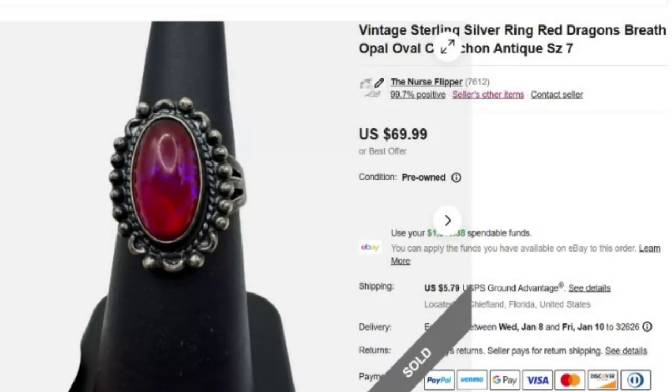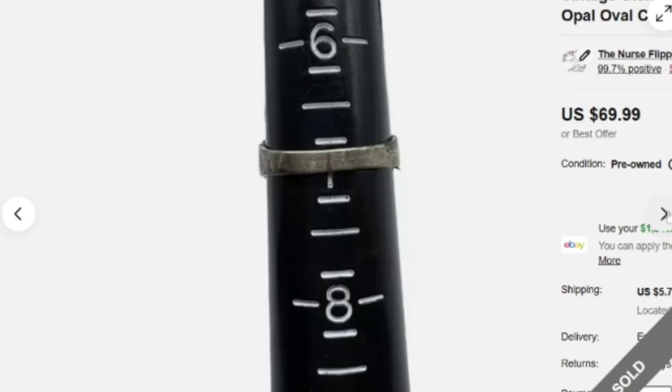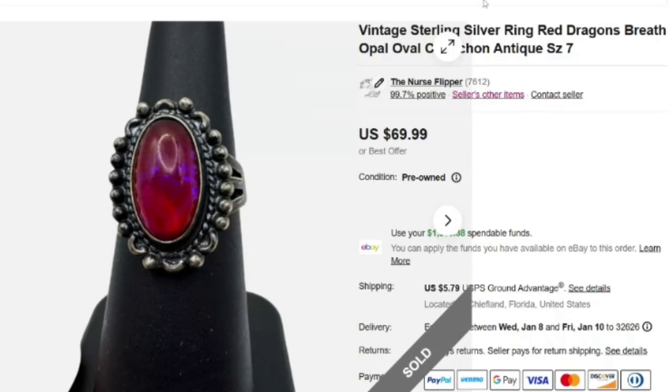Next up is a ring that sold really fast twice. This is a vintage sterling silver ring, red dragon's breath oval cabochon, size 7. And this one sold twice in under a month. Really fast. Sold for best offer. I sent out $62.99, which is 10% off. I paid $10 for this, so it's about a $45 profit. It sold, it was returned, and now it is sold again.